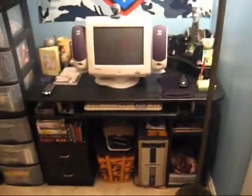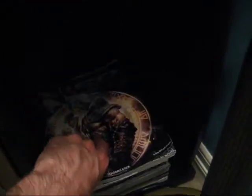Now this is where I do all my editing and all my movies that are being made. This is just some loose books, Baldur's Gate, we just got some loose manuals there. Then down here is all my strategy guides, Final Fantasy, Nier, Fallout 3. That'll be a different video when I start collecting more strategy guides.